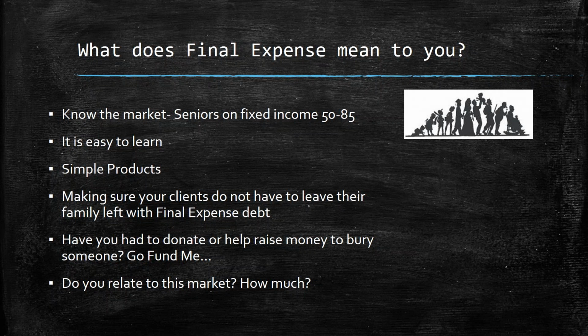As a new agent, it is a good market to cut your teeth on because it's very easy to learn. It's simple products. When the client gets approved for the final expense policy, there's not much to it. It's there to provide the funds to take care of final expenses. So again, there are not a lot of riders to deal with. They do have some extra benefits that come with it, and those can be easily learned and picked up. But overall, it's a very easy product, a very easy market, a very relatable market.